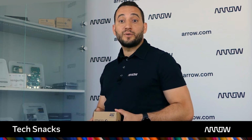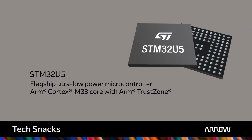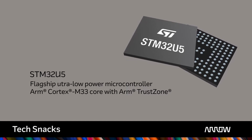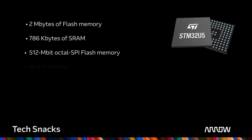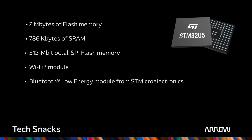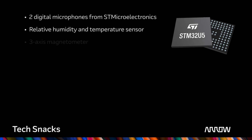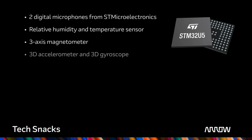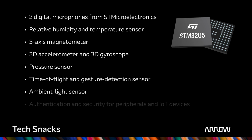Aero's cybersecurity team created a reference design using the BU585 IoT02A Discovery Kit. Let us take a closer look at some features of the Discovery Kit. The core is the STM32U5 flagship ultra-low power microcontroller based on the ARM Cortex-M33 with ARM TrustZone, 2 MB of flash memory, 786 KB of SRAM, 512 megabit flash memory, a Wi-Fi module, a BLE module from STMicroelectronics, MEMS sensors also from ST, like 2 digital microphones, relative humidity and temperature sensor, 3-axis magnetometer, 3D accelerometer and gyroscope, pressure sensor, time of flight and gesture detection sensor, ambient light sensor, authentication and security for IoT devices from ST.